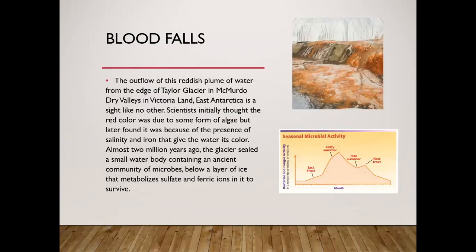I always get asked the question, what does my biological community, what do my beneficial microbes do in the fall, in the winter? All the research out there, for the most part up to this point, would say, well, they pretty much shut down. They don't do a whole lot. But I found this research years ago, and I thought it really applied right now to what we are going to talk about today. In Antarctica, basically researchers felt that Blood Falls came from a presence of algae in the water, and that's what gave it its red color. But on further research, they're noticing that it's because of the presence of salinity and iron that gives Blood Falls, the water, its red color.